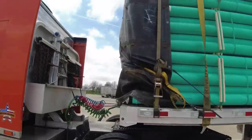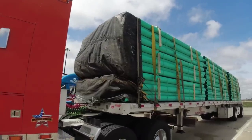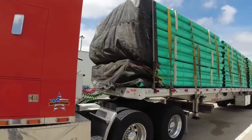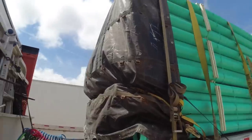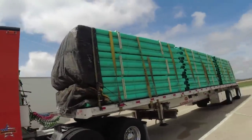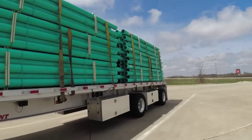Oh, there's our smoke tarp. The last time I used this smoke tarp, the wind was blowing probably 30, 40 miles an hour, driving into a headwind, and it just kind of totally ate up my tarp. But I did something a little different this time. I put this strap right here to kind of hold it, and it looks like it's riding a little better. So once again, the smoke tarp is to keep the soot out of the pipe. But this is sewer pipe. I can't understand why, but they need a smoke tarp on there, but that's what they said. So that's what we got.